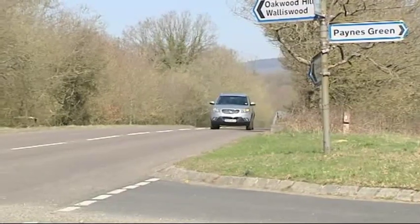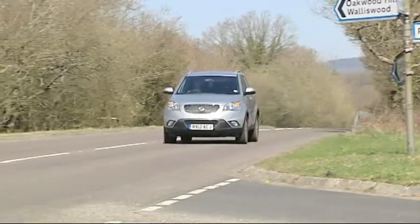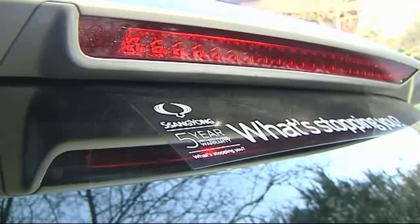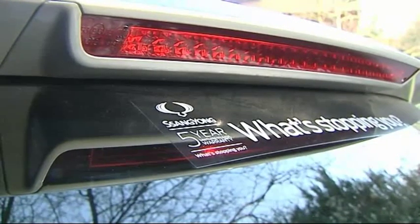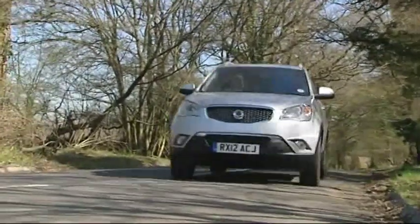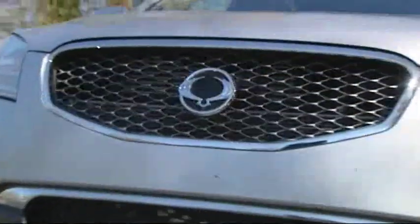What else? Residual values? Well, they're a bit of an unknown at present, but they won't be as good as those of obvious rivals. You'll need to factor that against this car's better value proposition up front and the very impressive 5-year limitless mileage warranty that it offers. Insurance groupings, you're looking at group 19 on the 1 to 50 grouping scale for the top 2-litre diesel version I'm driving here.